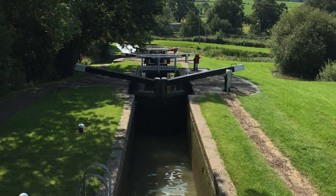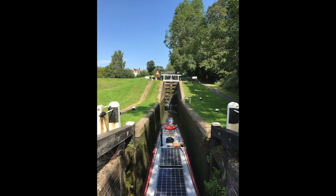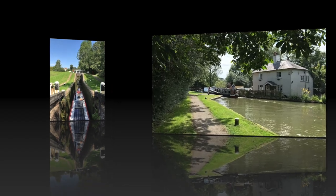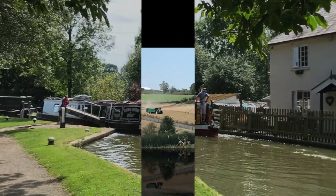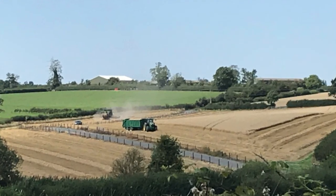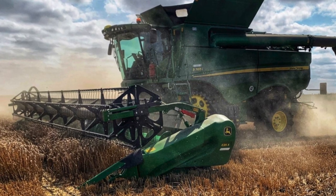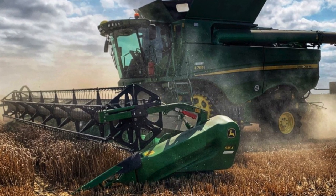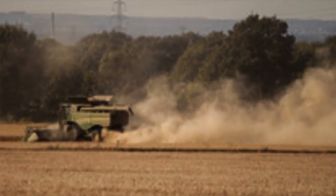It's not long before we're back at Watford and start heading back down the flight of locks. It really was such a beautiful day. A perfect day to go out cruising in. However, it was 31 degrees and very dry. The combine harvesters were very busy in the fields, so much so that the air was thick with the dust they created. It covered the canal water and over our boat.